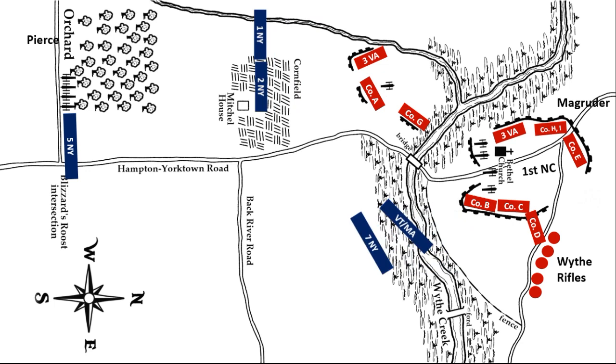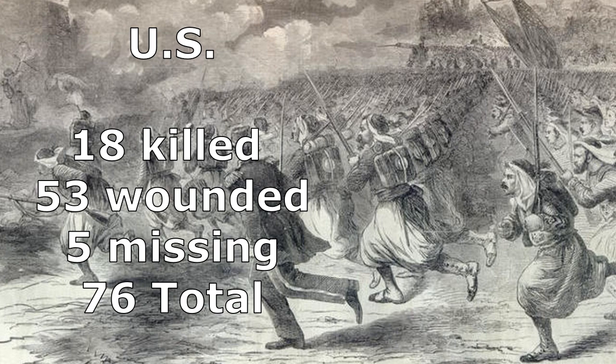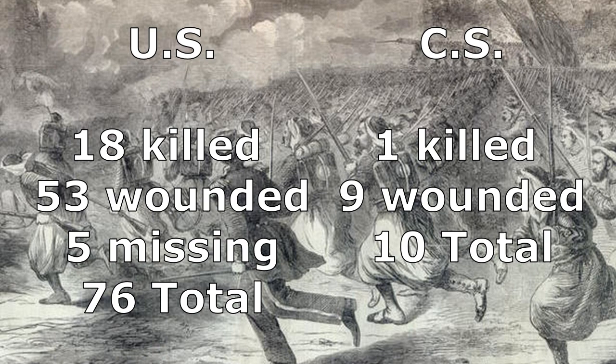The Union lost 76 men, 18 killed, 53 wounded, and 5 missing. The Confederacy lost 10 men total, 1 man killed and 9 wounded. Although it wasn't a large battle by Civil War standards, the Battle of Big Bethel signaled the beginning of hostilities for many Americans, especially the men involved in the engagement.